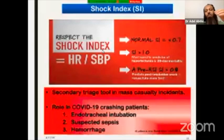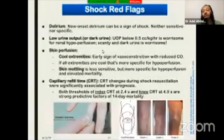What other shock red flags? Delirium. New onset delirium is a sign of shock, but remember, it's neither specific nor sensitive. And some authors said that if you have a patient with delirium and shock, it usually goes with septic rather than cardiogenic shock.